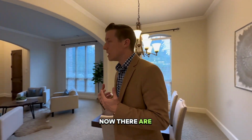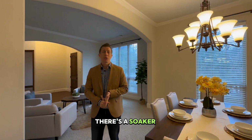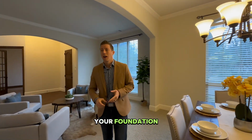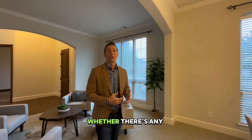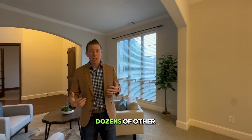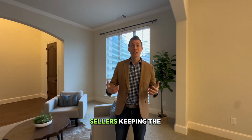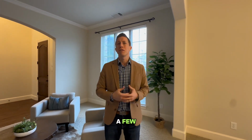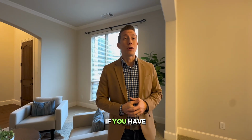Now, there are dozens of other little ways. Landscaping is one of them, whether or not there's a soaker hose around your foundation, the paint, the wood on the exterior, whether there's any wood rot. There are literally dozens of other ways to get a feel for how well maintained the seller is keeping the property. These are just a few really common and easy to spot ones that I wanted to point out to you.